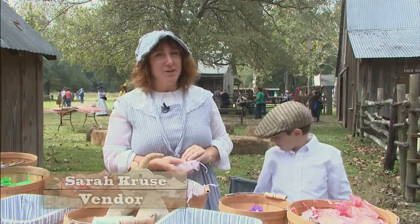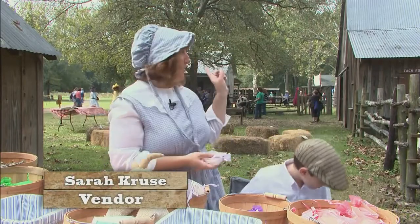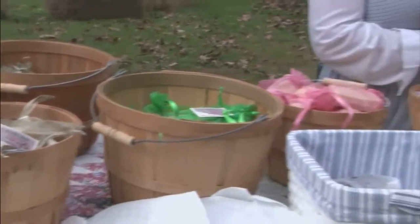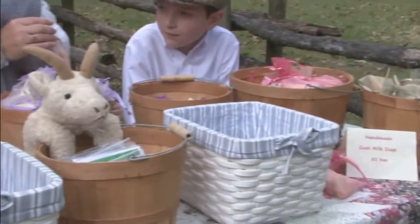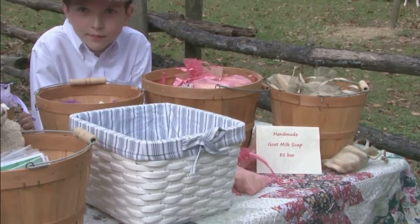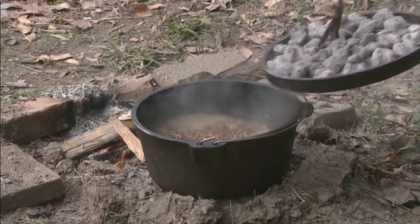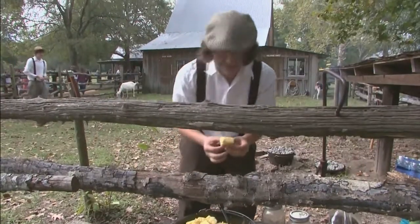This is handmade soap made with goat's milk from the white goat right over here, whose name is Valerie. We have green apple, vanilla, and oatmeal, milk, and honey. It's all handmade. My son and his friend are making cornbread in a Dutch oven. They've got some beans going as well, but they're making cornbread, which they'll be passing out to people coming by.